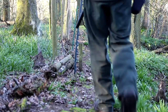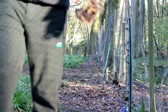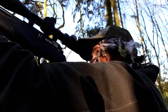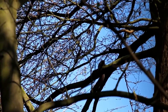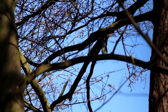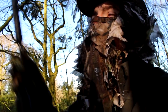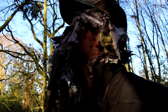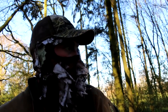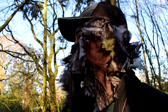After trekking across to another promising spot, it's not long before Andy is back in action with the squirrels. Another nice headshot there. The numbers are racking up on the squirrels. Coming through the wood, I didn't really see that many, so I don't think I'm going to bother stopping there too long. I'll just pick that one up and then head off to the next one.